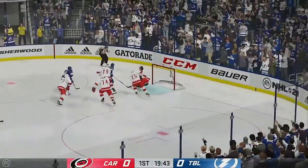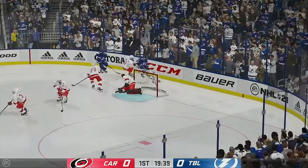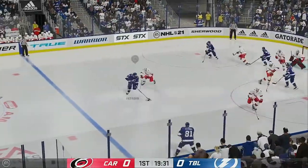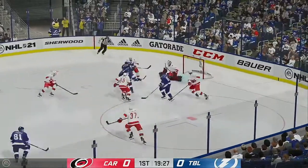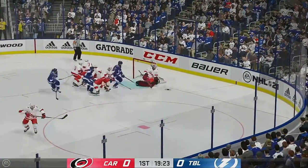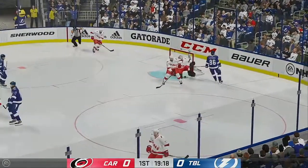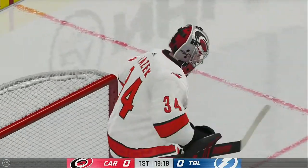Quick pass to Kucherov. Great stick save by Mrazek. Grabbed along the boards by Kucherov. From the top of the offensive zone here. Oh, what a save in front! Oh, you're not going to get a better chance than that, but the goalkeeper does a great job. And the goaltender covers things up.